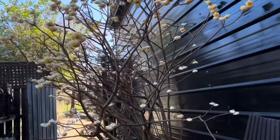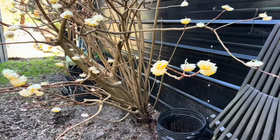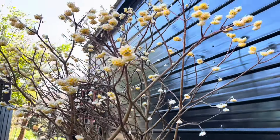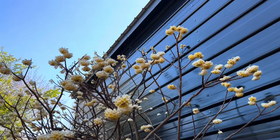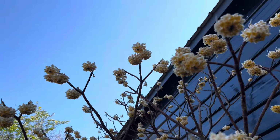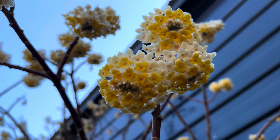This is, of course, a plant that planted itself. It was a rooted cutting that I had growing in a 1 gallon. It rooted through the pot, and it's my happiest plant. It is growing in a French drain next to this garage. You can see all of the flowers on this plant, and the fragrance here is just intoxicating.